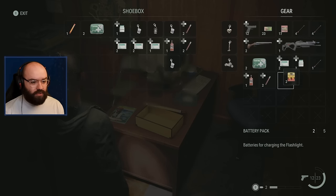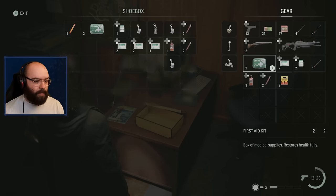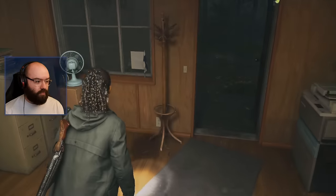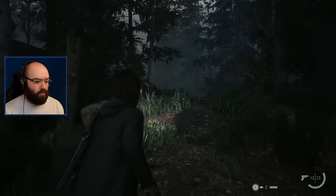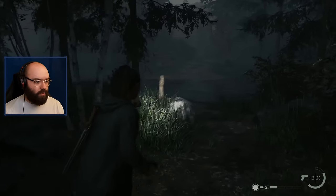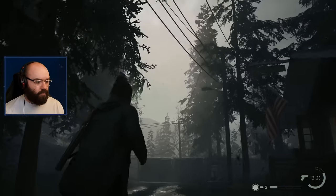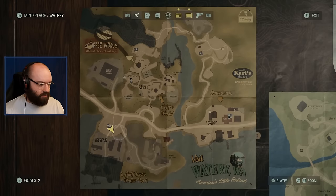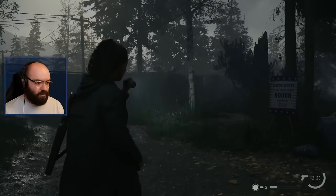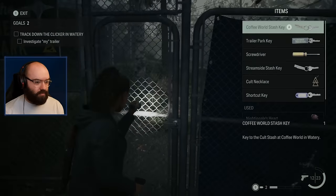More bolts. Gotta be carrying a lot of stuff, aren't we? What's over this way? This goes up to the lighthouse, that whole thing. We'll have to explore that another time.